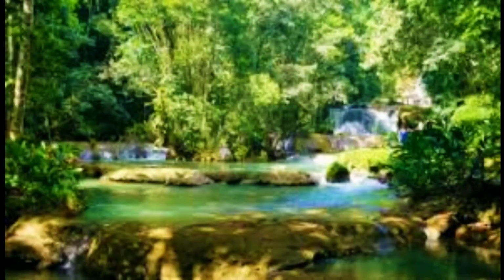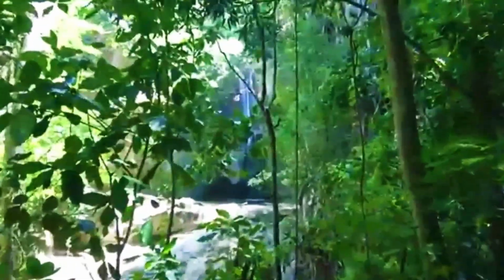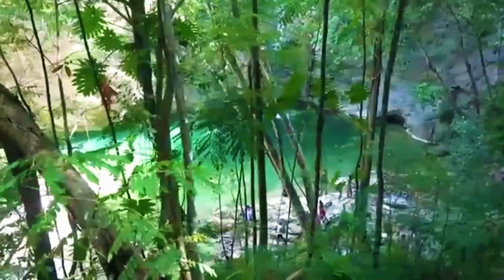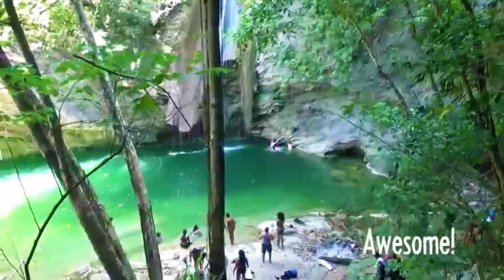Number 3, Kwame Falls in St. Mary, otherwise called Kwamen Falls. A mostly deep pool beneath the falls with some very warm spots, I've been told, is great for a refreshing dip.